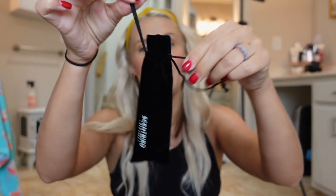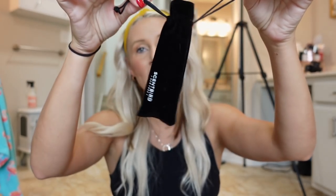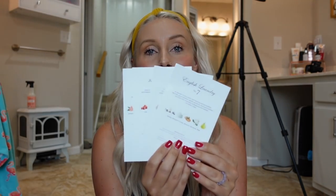So I'm gonna share with you the ones that I got really quick. Also, they come in these really cute little pouches. These are like velvet. So these are really great because you can just throw them in your purse or your travel bag. Side note, they also send these fragrance cards in with your fragrances, and on the back, it's going to tell you the notes. Okay, so I'm gonna go through each one really quickly, and I am gonna tell you the notes because I think this is fun and you might be interested in knowing if you are gonna do Scentbird and maybe you need some ideas on what to get.